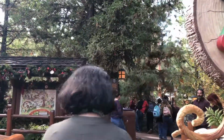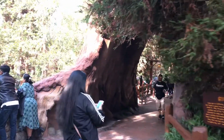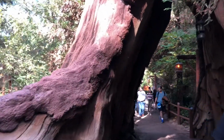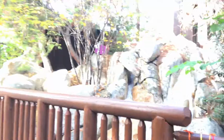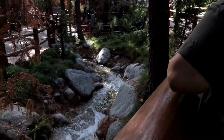Redwood Creek Trail, guys. It's not a real tree, but it is similar to what they do have up in Northern California, the redwoods. So we walked through this gigantic tree. Oh yeah, so now we're inside the tree. You can look straight up and there's the top. But we'll come out the other side and down the trail. Got this nice little waterfall over here that flows under the bridge and down into the creek.